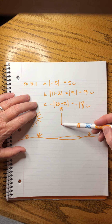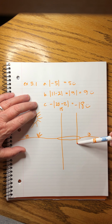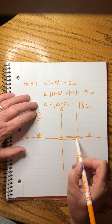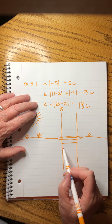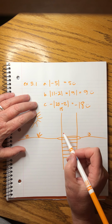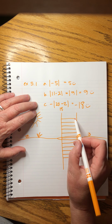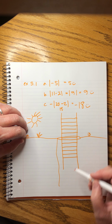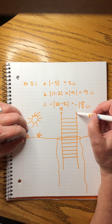Now, sticking up out of this hole is a ladder. We notice that there's a step right at the ground level of the hole, and then there are steps going down, and there are steps going up. And we notice that it goes infinitely down, and it goes infinitely up too, right?